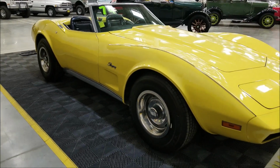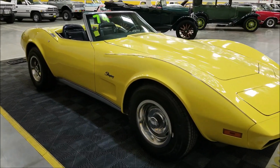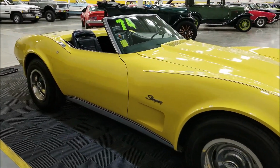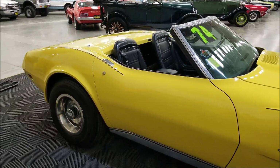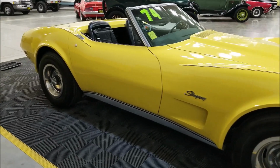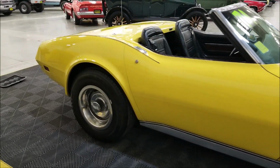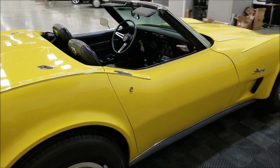Riding on the rally wheels. And this is a 4-speed car also. I don't know if I mentioned that earlier. Quite a few things changed from 74 to 75 on the Corvettes, and it was kind of the end of the oil embargo that started out in 74, then ended. This would be the last car that wouldn't have catalytic converters on it as far as the Corvettes go. In 75 they started.